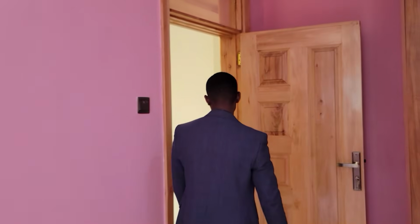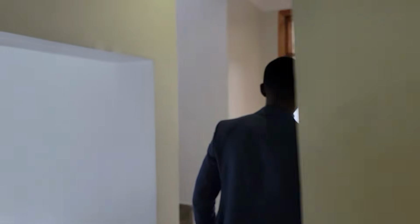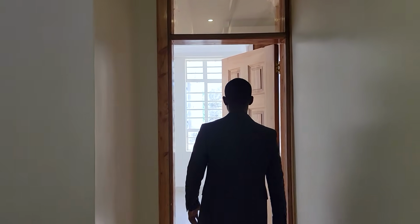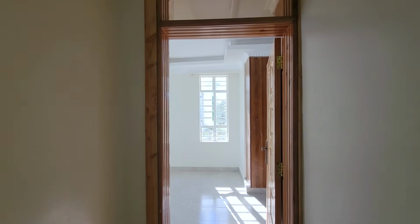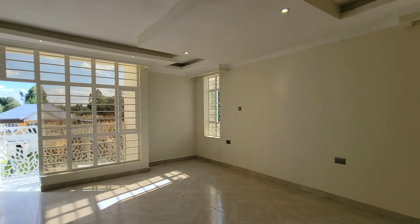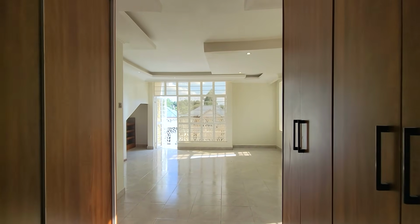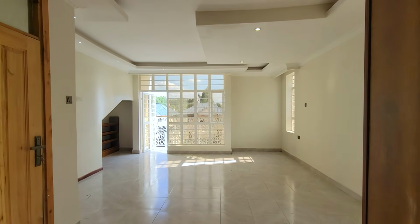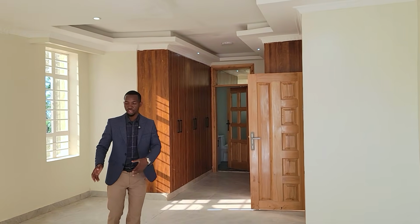So now let me take you to what we call the primary bedroom. Here we are. Again, notice the mahogany doors there with clear varnish. And ta-da, we are inside the primary bedroom. It is so massive. Typically, you'll decide where you sleep in January, then February, then March, April, May, June.